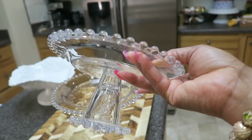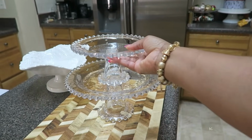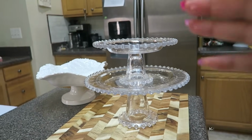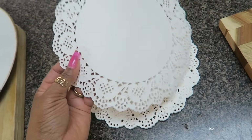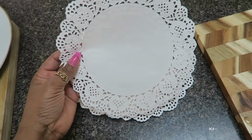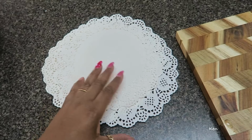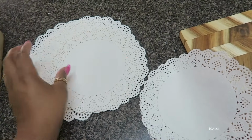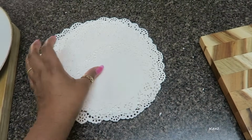Another option is to stack single cake stands like these glass ones I have in varying sizes. I'm stacking the smaller one on top of a larger one, and I have a set of three. Not required, but they certainly add a nice touch to your dessert plates: doilies. These are paper doilies and they're very inexpensive. You can find them practically in any grocery store or even places like the Dollar Tree or Dollar General or online. I actually bought those from Temu.